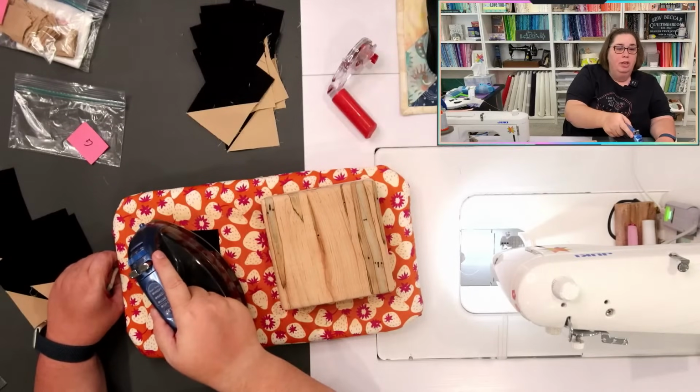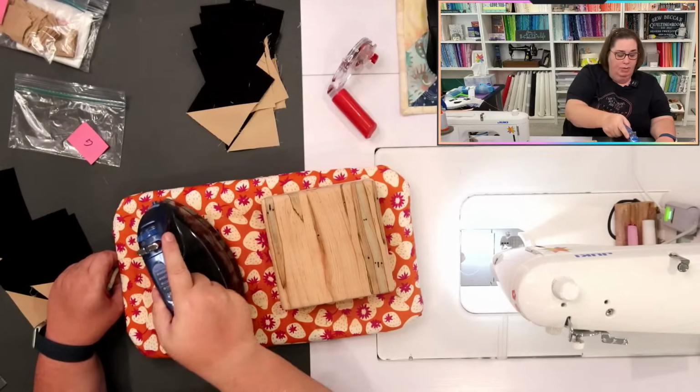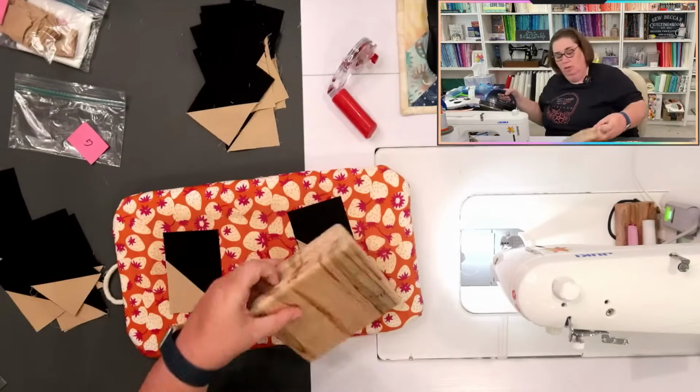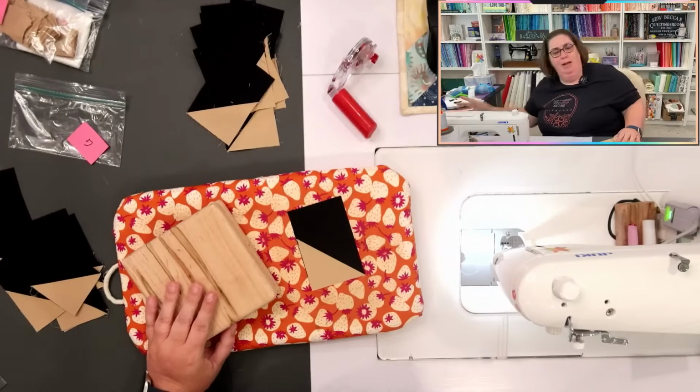Terry says, what ruler are you using to trim the block? I am using the Creative Grids 1.5 inch by 6.5 inch ruler. Nothing special, just a little ruler. Got it in probably a Fat Quarter Shop box.